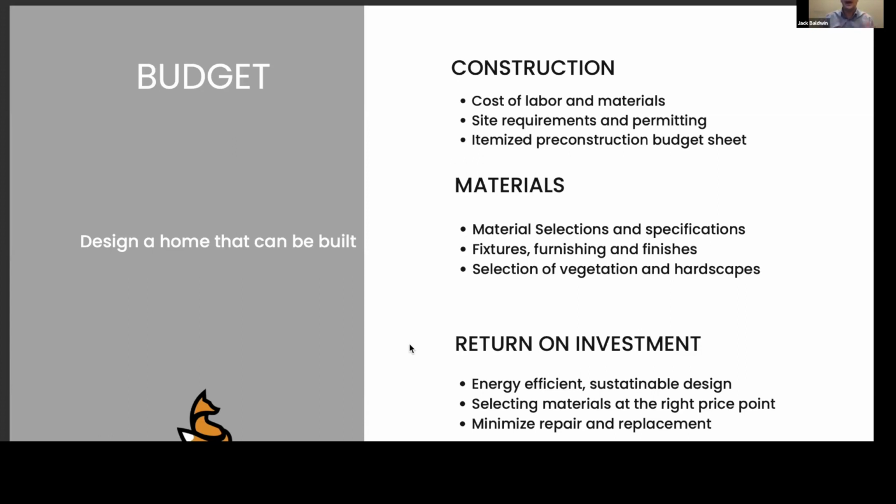So as we're designing, we're thinking about the cost of labor and materials. As you know, interest rates go up and down, supply chain issues go up and down, labor costs, material costs go up and down. Where are we at in real time? We want to answer those questions. That goes into a successful design.